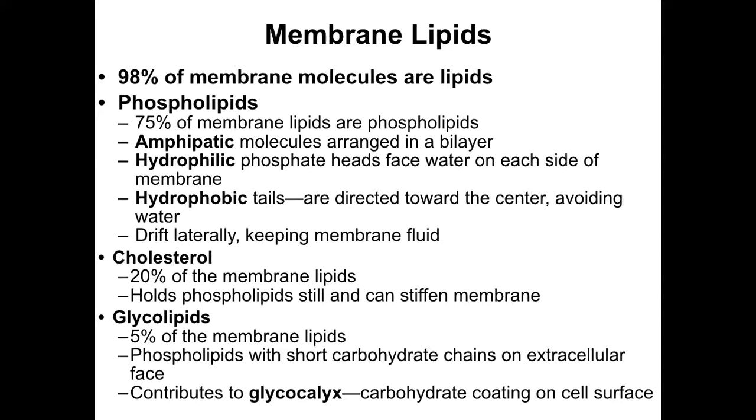About 5% of the membrane lipids are glycolipids. Now remember, anytime you see gly, that means sugar. So these are going to be lipids where you have two fatty acid tails going off on one end, but instead of a phosphate group, or actually attached to the phosphate group, you have carbohydrate chains. These carbohydrate chains can serve as markers, like for identification. We said that cells, if you'll recall, are labeled with carbohydrates so that your body can tell self from non-self. They also contribute to what's called the glycocalyx, which is just many cells have a sort of starchy, snotty, mucusy covering over them that helps them stick to surfaces.